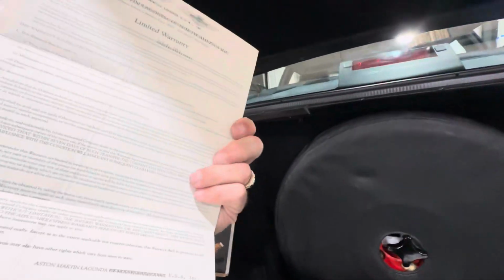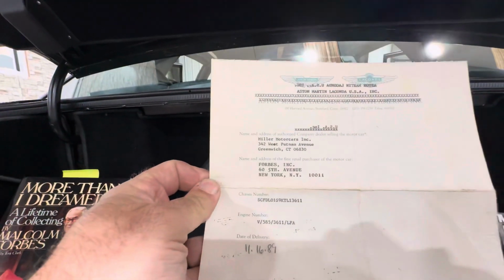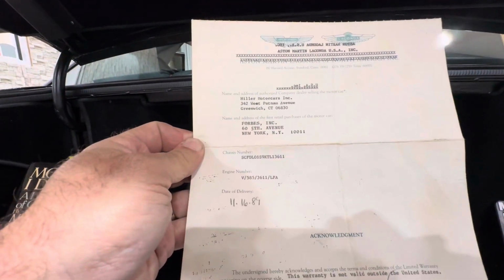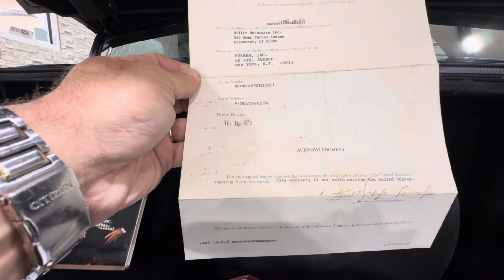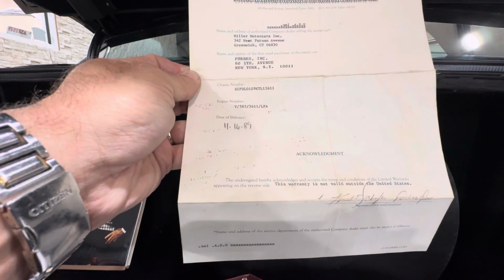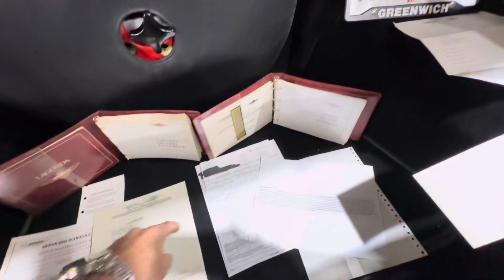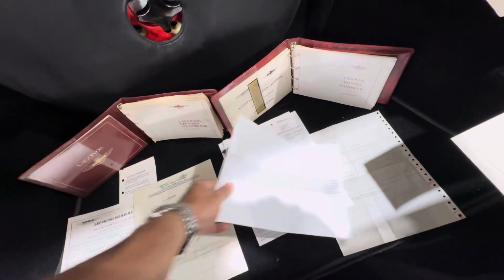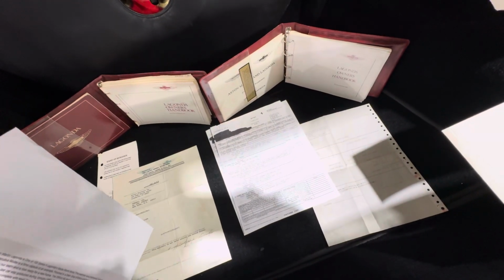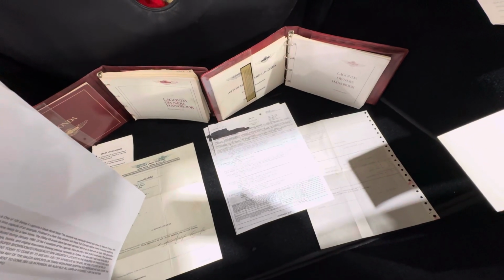This is the original limited warranty card certificate from Miller Motor Company to Forbes, okay? It was delivered in November of '89 and then actually titled early in 1990s when the title got printed. There's an $8,500 receipt from where my client had it serviced, May of '24. There'll be a picture of that in the auction as well, so you can go over what was done.